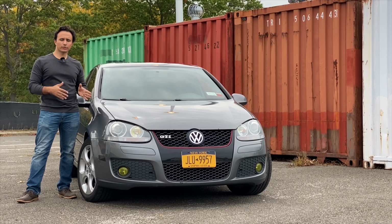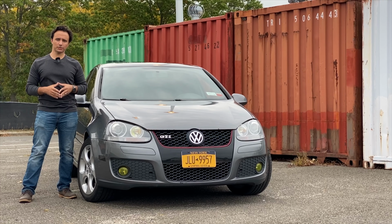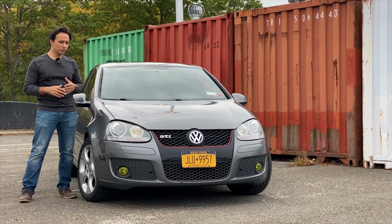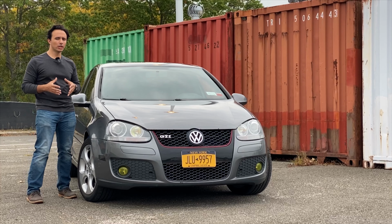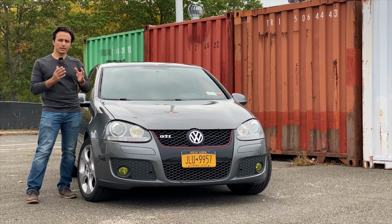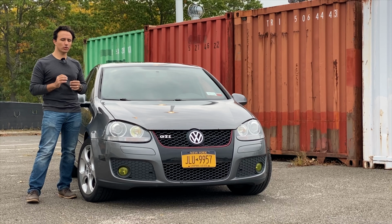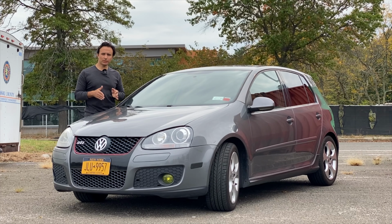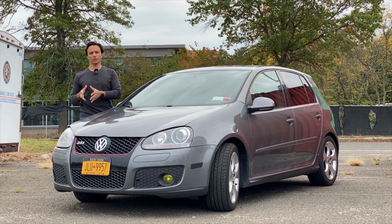This GTI took over for the previous model, the MK4, which had received tons and tons of negative press due to reliability issues, poor quality control, and just generally not what the GTI namesake was meant for. So Volkswagen decided to get it right with the next generation, and here we have the MK5 GTI, which corrected almost all of the issues with the MK4. The MK5 ran from the 2005 model year all the way up to the 2009 model year. Afterwards, it was taken over by the MK6.